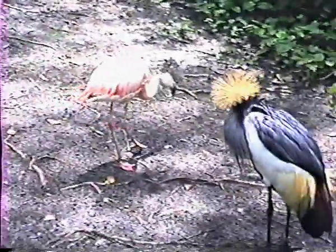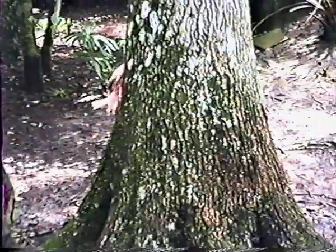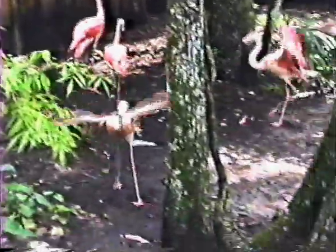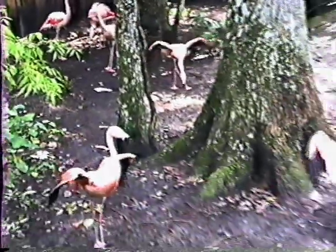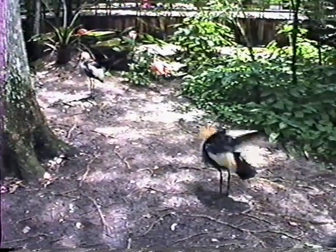See that fish? See the fish by the tree? Look at the ones with the crest. That's weird that that's their ankle. So he's always walking on his toes. Yeah. Can flamingos fly? Yeah, so they could fly right out of here if they wanted to.